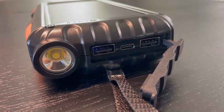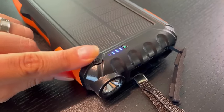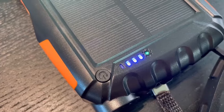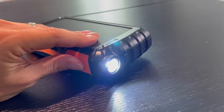Harness the sun's energy to keep your devices charged wherever you are. With the PowerBank Solar Charger, you're not just carrying a reliable portable charger, you're carrying a renewable energy solution. Don't let low battery levels slow you down. Charge up quickly and efficiently, even in the great outdoors.